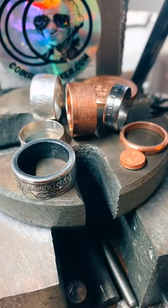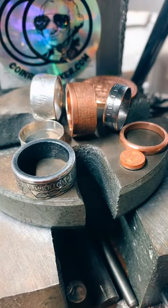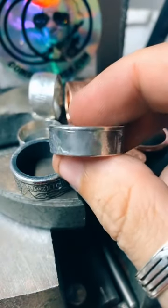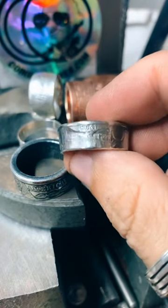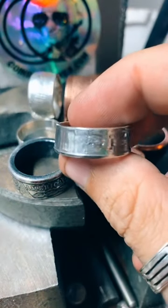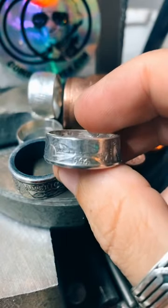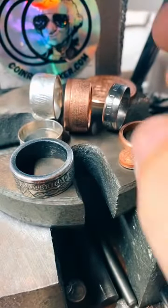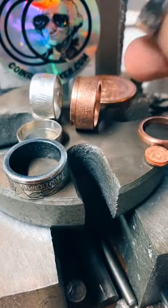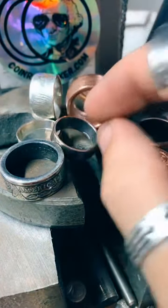Can you see any rings made using, yeah, absolutely. So here is a 1944 half dollar. This is 90% silver. So I use 90% silver, and I also use copper and copper clad. I can go up to size 10 on a quarter. The biggest I can do on a quarter is size 13.